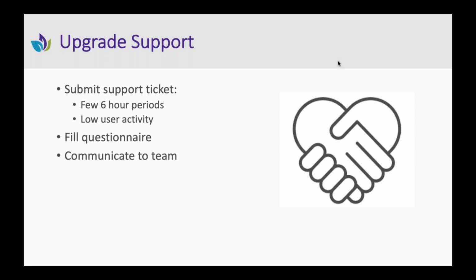Within the support ticket, you can include a few 6-hour periods in which we could possibly perform the upgrade. It must be noted that during these 6-hour periods, it will need to be at a time of low user activity, both on Salesforce as well as on TaroWorks. One of our support members will then send a questionnaire with information that is required by us to perform the upgrade.